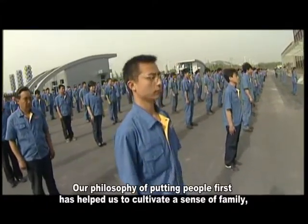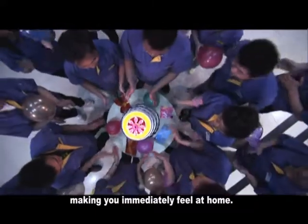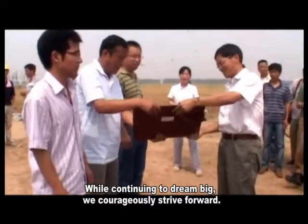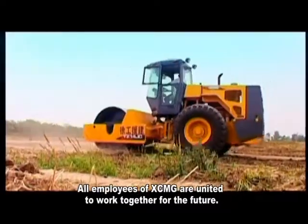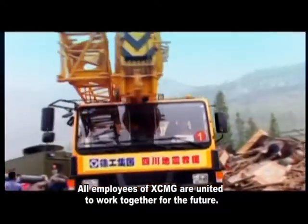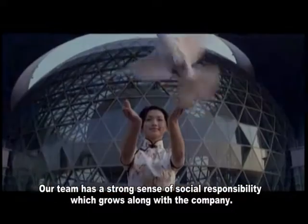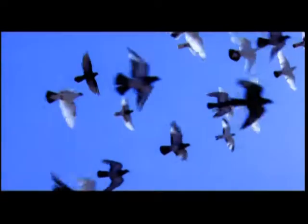From the moment you enter XCMG, you will be welcomed with warmth and enthusiasm. Our philosophy of putting people first has helped us to cultivate a sense of family, making you immediately feel at home. While continuing to dream big, we courageously strive forward. All employees of XCMG are united to work together for the future. Our team has a strong sense of social responsibility, which grows along with the company.